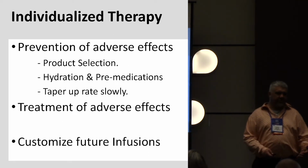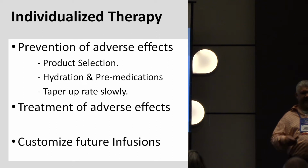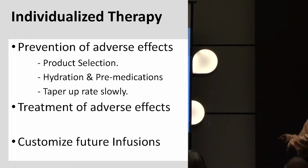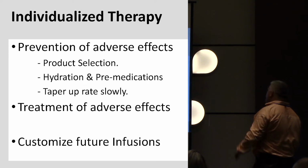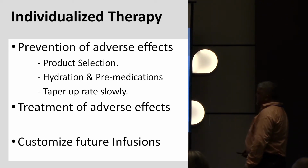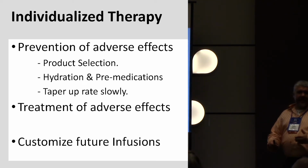So many of the side effects are due to dehydration and a fast infusion rate. Also, administering these pre-medications can help. And like I just mentioned, tapering up that rate slowly is very important. So it's something I definitely want to cover. We're going to talk about how we can treat those adverse effects if they do happen, if you are somebody that experiences them.